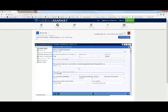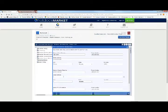So I don't have to retype any of the information. I can go straight to the relative dialog, put his address in, Water Street. Again, just creating a fake address here, etc. And I can save the answers. I can preview the document once again. It just depends on what I want, or I can reassemble this.